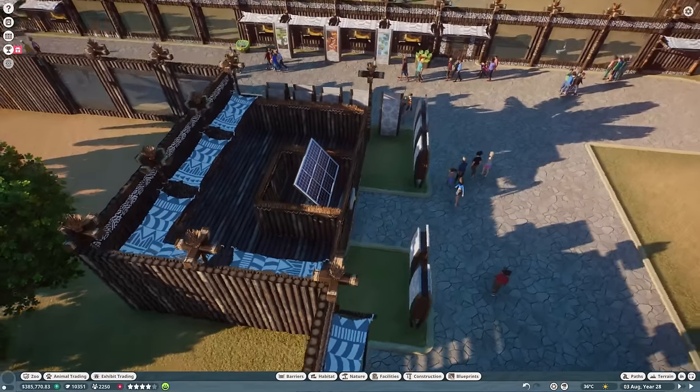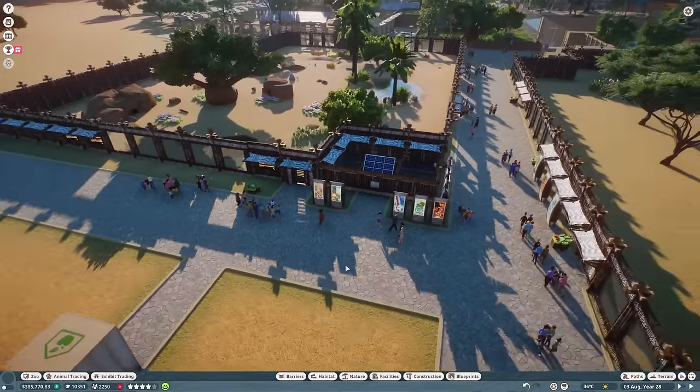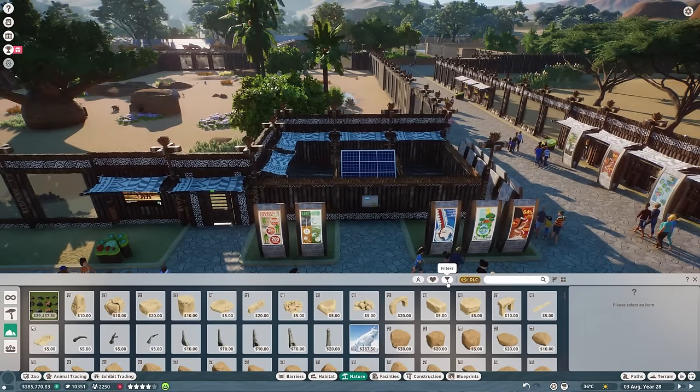Oh, I do want to actually improve the landscaping around here because I think we're not quite done here. So I'm gonna do that now as well and maybe improve it in this section at least.